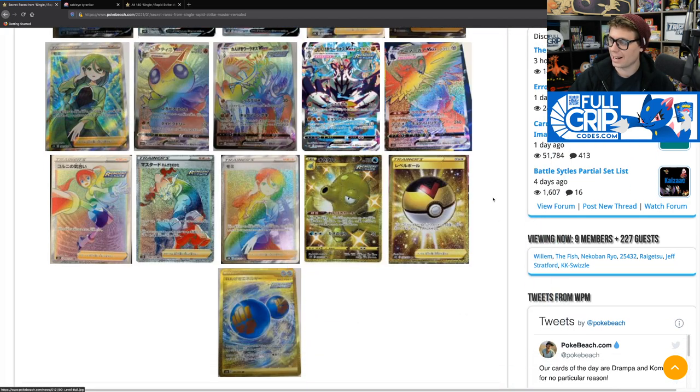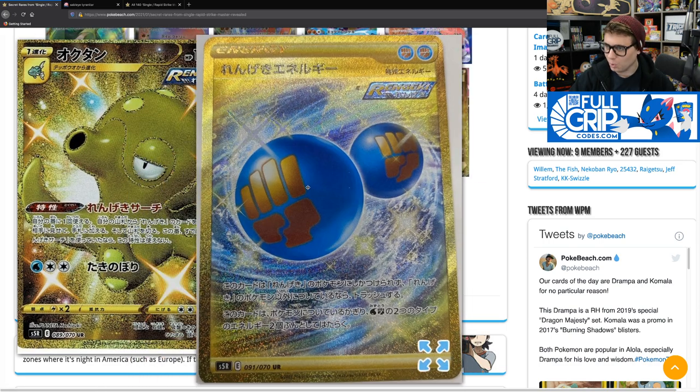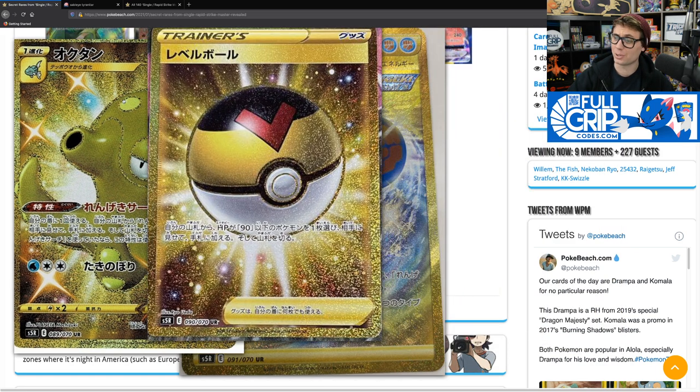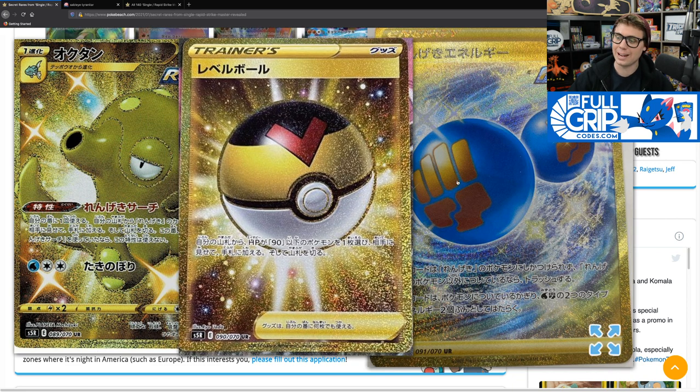And of course, we've got our Rainbow Rares, Victini VMAX, Mustard Rapid Strike, Karina, Cheryl, and the Urshifu VMAX, Rainbow Rare Corviknight VMAX as well. And a Golden Octillery, Golden Rapid Strike Energy, as well as Golden Level Ball. I have to say, the card that I'm most excited about is that Golden Level Ball. Level Ball has been one of my favorite item cards in the last 10 years, and I'm very excited that Level Ball is getting a reprint. Even more excited that Level Ball is getting its own golden artwork, which should just kind of cement its existence.